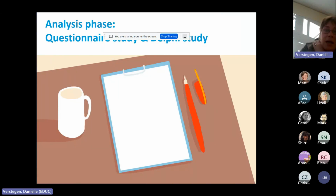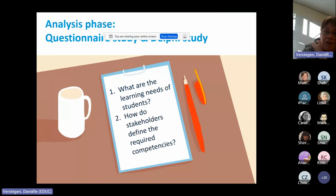But then, in the analysis, our first questions were these: what are the learning needs of students? Because we knew that from some publications in other countries, but palliative care is quite country specific in how it's arranged and how it's done. And we also didn't know how stakeholders define the competencies that these medical students should learn in their undergraduate education, right? So there are large documents about competency frameworks for specialists, but not for medical students.